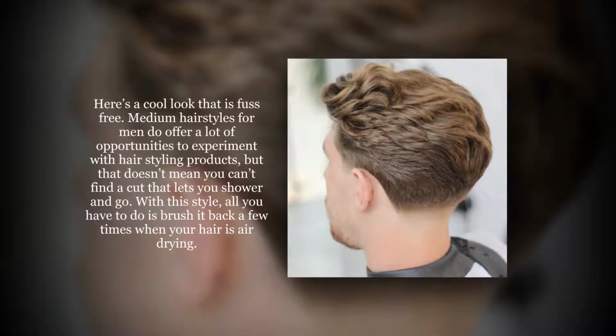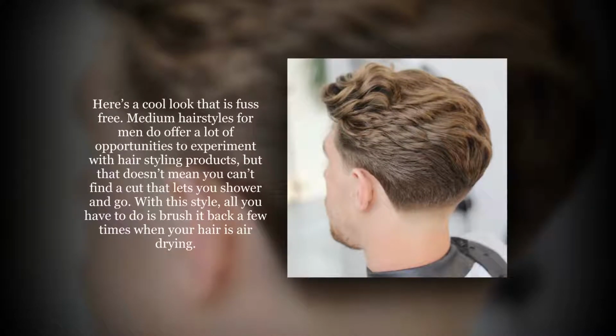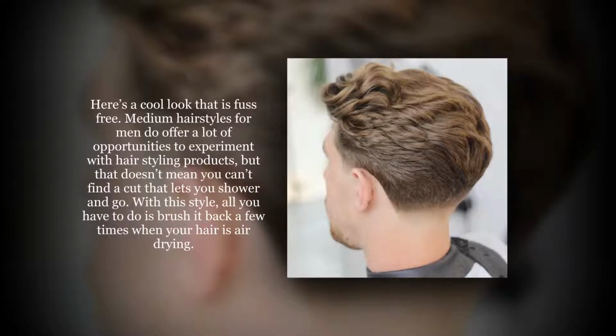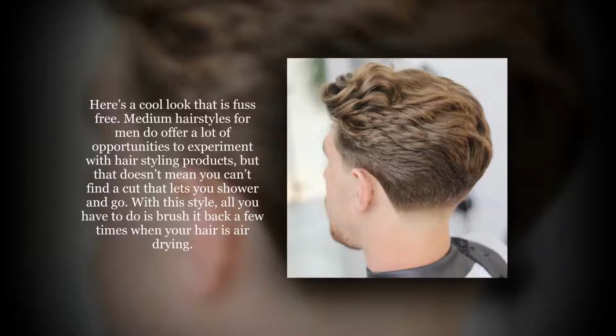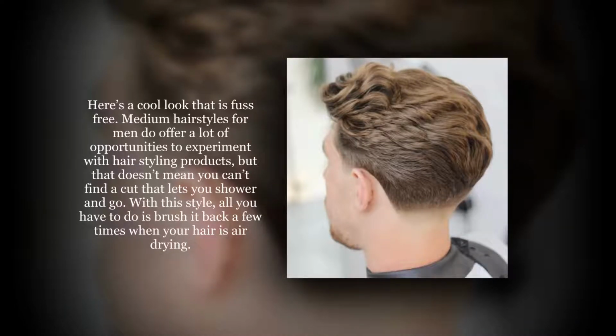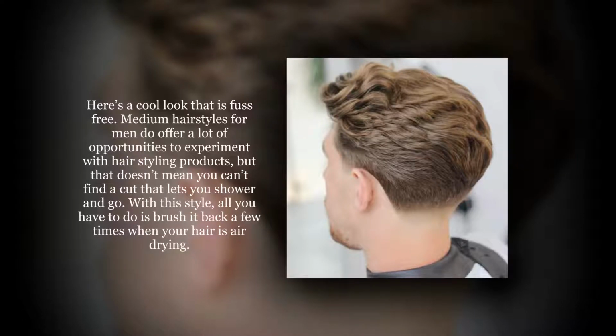Here's a cool look that is fuss-free. Medium hairstyles for men do offer a lot of opportunities to experiment with hair styling products, but that doesn't mean you can't find a cut that lets you shower and go. With this style, all you have to do is brush it back a few times when your hair is air drying.